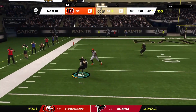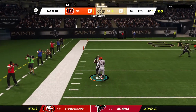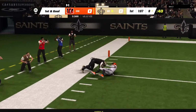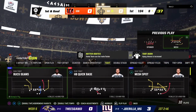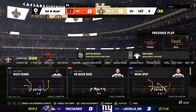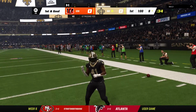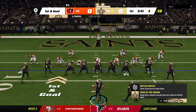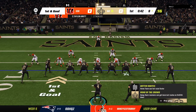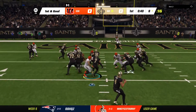Alvin Kamara reeling it in on back-to-back plays. And he's brought down, but not before he reaches the 8-yard line. It's a gain of 34. Well, that's something this defense is not going to be able to allow if they're going to have success here. They've got to be able to wrap up and get guys on the ground. They end up letting him get away, and it turns into a big play here.